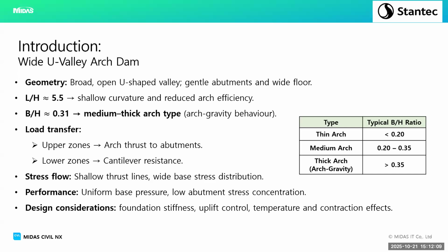And for this particular geometry, we'd expect approximately the upper 2/3 to have quite horizontal arching in terms of its principal compressive stresses, with the bottom third, 25% to a third, being cantilever in terms of tensions, vertical tensions on the upstream and vertical compressions on the downstream. So again, before we've set out any analyses, you have this in your head, what to expect.